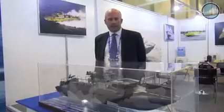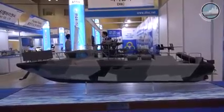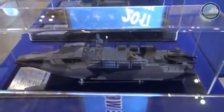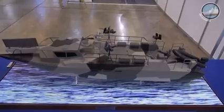In front of me here I have the Combat Boat 90, which is probably the platform we are most known for. It was developed originally by the Swedish Defense Material Acquisition Agency, FMV, at the end of the 80s. Since then we have built about 250 units for various clients: Sweden, Norway, US Navy, Mexican Navy, Malaysian Navy and Hellenic Coast Guard.